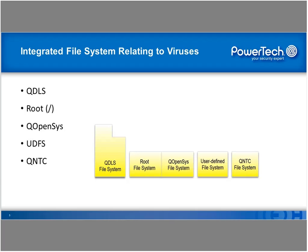And you can create and manage these different file systems however you wish. And QNTC is your net client file system, and QNTC file system provides you access to data and objects that are stored on an integrated xSeries server running Windows NT or Linux. QNTC file system also provides your access to data and objects stored on remote servers running Windows NT, Linux, or i5/OS. So you really see a lot of cross-platform integration here when you get into the QNTC file system.